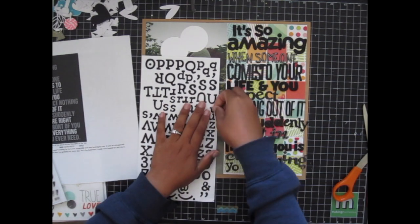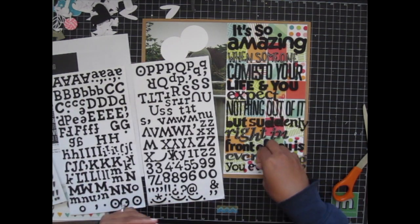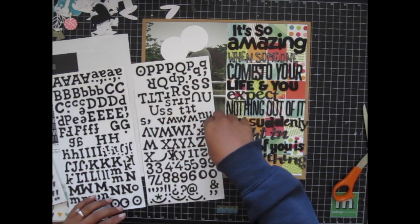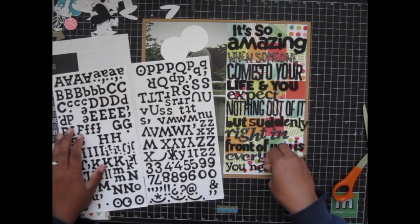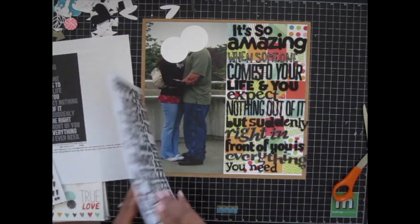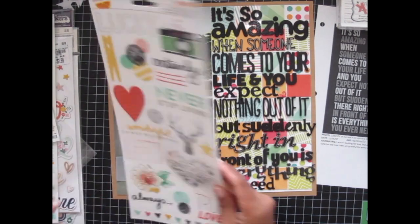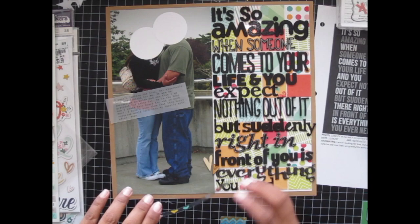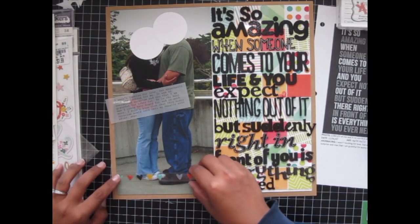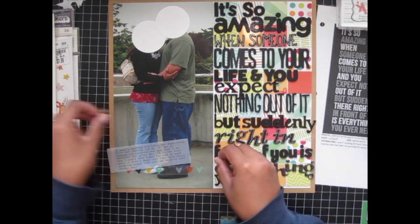But nevertheless, like I said, I like the quote and I like the picture, so I should just be happy with it. And I thought with the busy, colorful background of the, I think they're 1 inch squares, that it would really pop off the page. So I printed out my journaling on some vellum about the first date, and how the quote really resonates with me now, looking back.